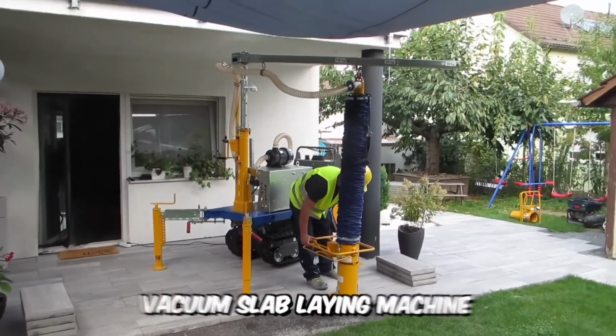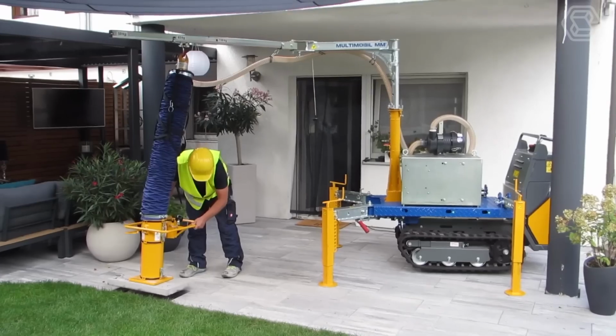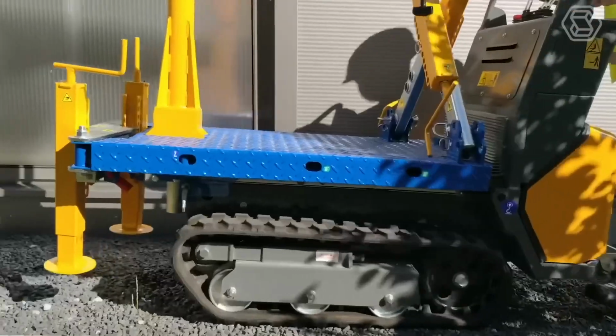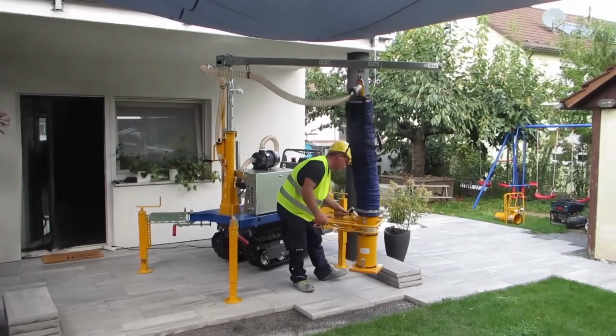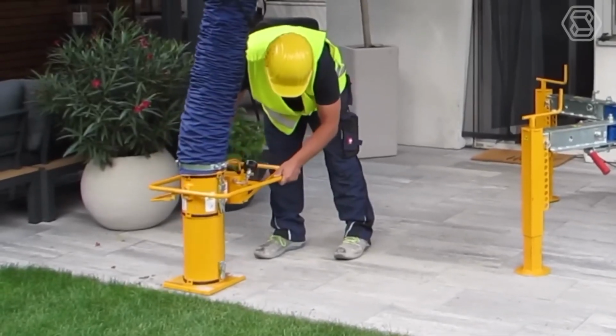The multi-mobile vacuum slab laying machine from Probst is designed for easy and precise laying of products weighing up to 200 kilograms. It's used for concrete slabs, large-size paving slabs, natural stone, gutters, and much more. The work is carried out by a special vacuum hose, which produces a gentle lifting and laying of the material.